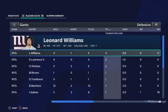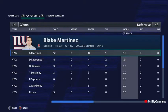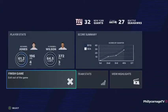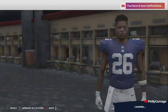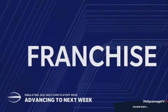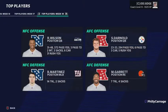Blake Martinez led the way, 14 tackles. Bunch of TFLs. Able to get 3 sacks on Russell Wilson. And Julian Love, Jamal Adams, making their defense pay with those 2 interceptions. Solid performance by the team as we get to look to see who we get to play in the divisional round. So we had a weekly award winner, Blake Martinez there.